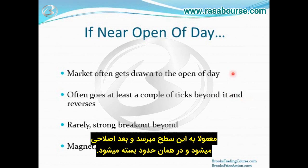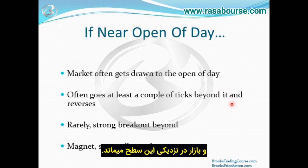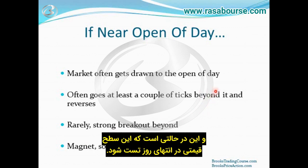Usually it'll get to it and then just kind of trade around it and close around it at the end of the day. It's a magnet, so the market usually stays near it. So even if it does break above it and then goes back below it, it usually will stay fairly close to it if the test is occurring near the end of the day.